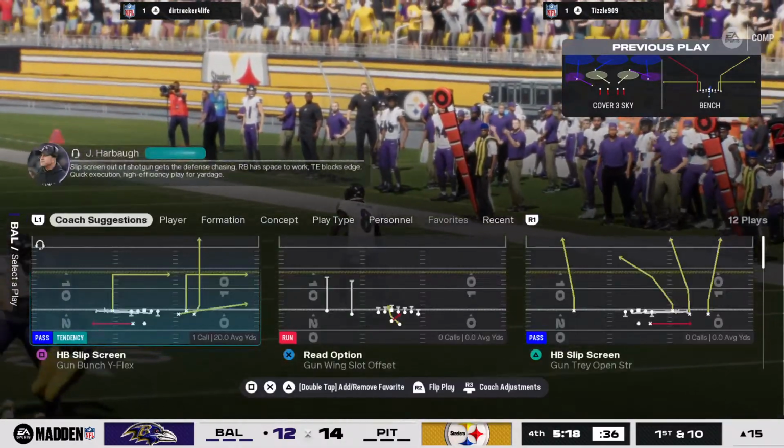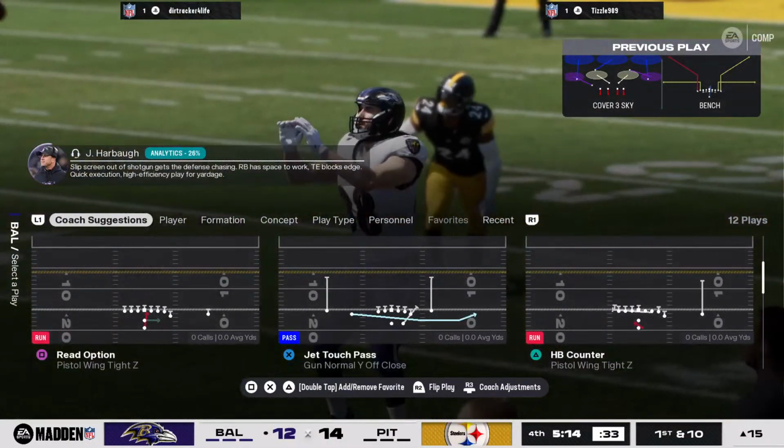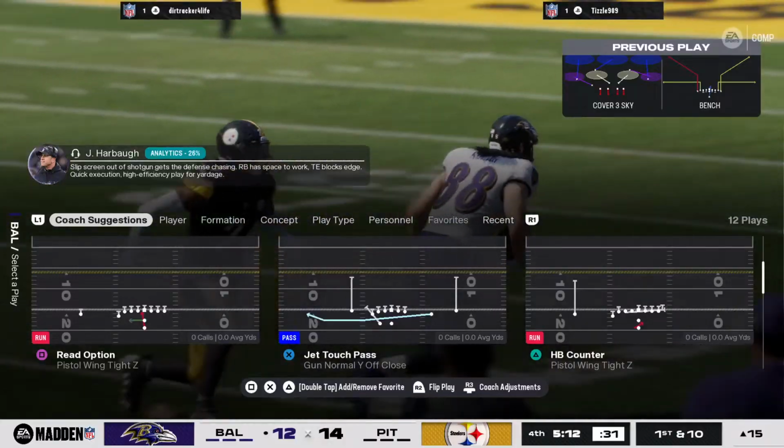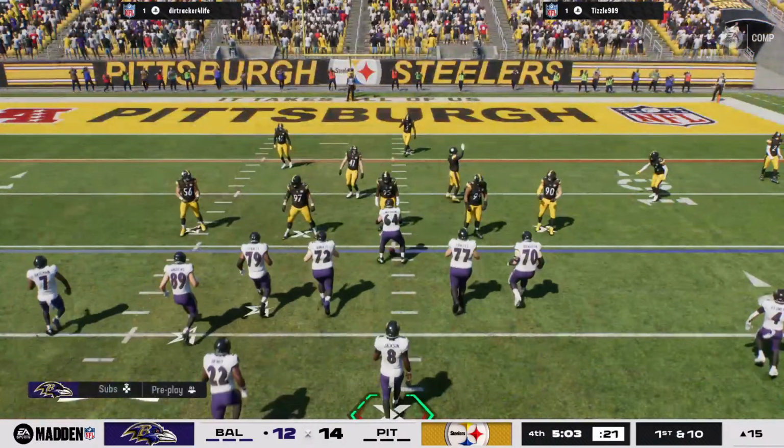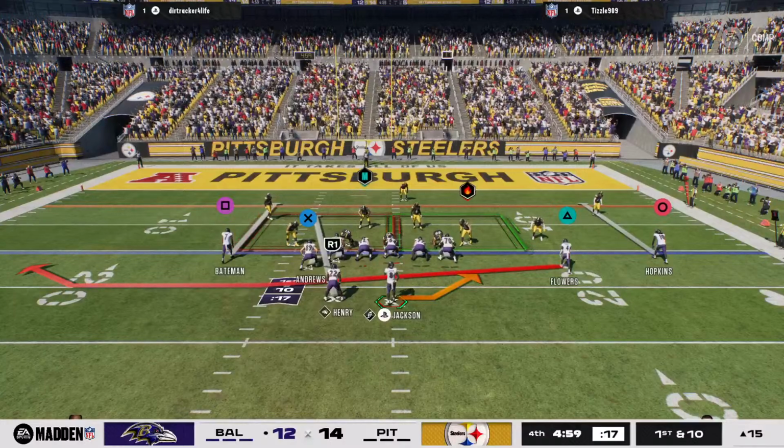The analytics are pretty clear. It's hard to move the ball in this league with short little dinks and dunks. You've got to get the explosive jump. You got to get the big play. And that throw to the outside, that gets the job done.